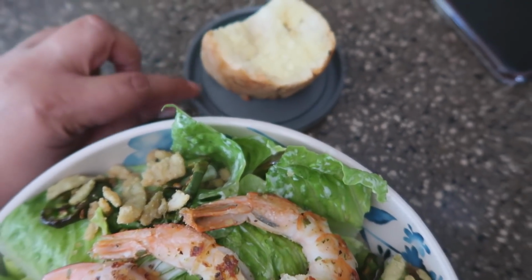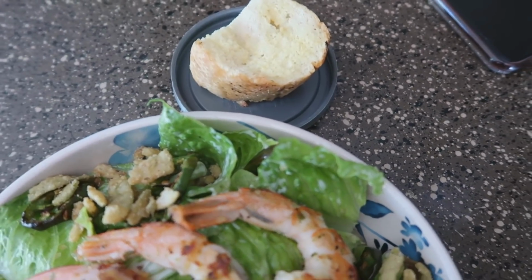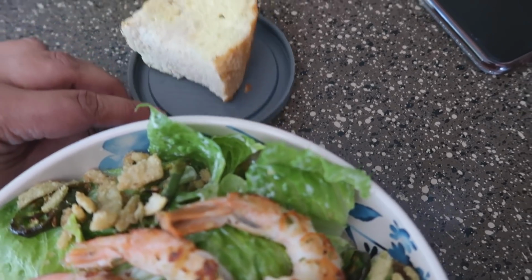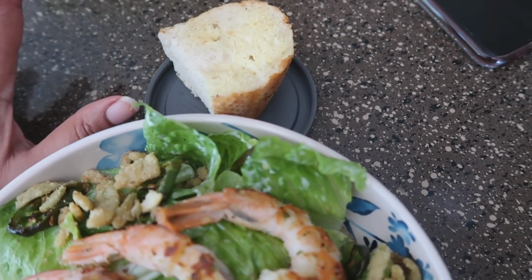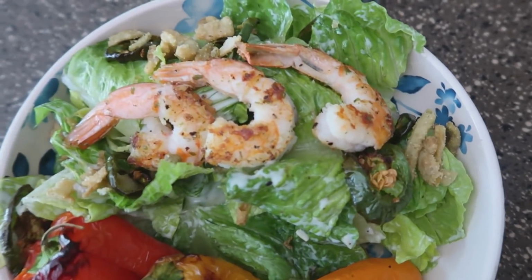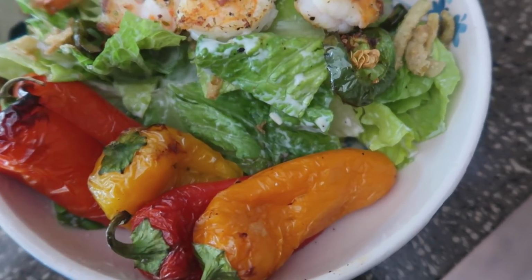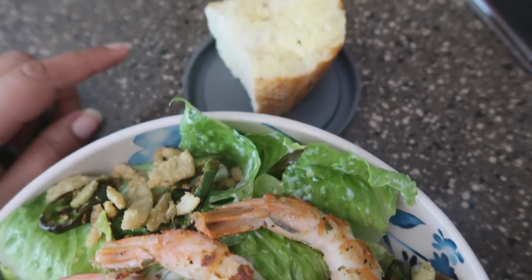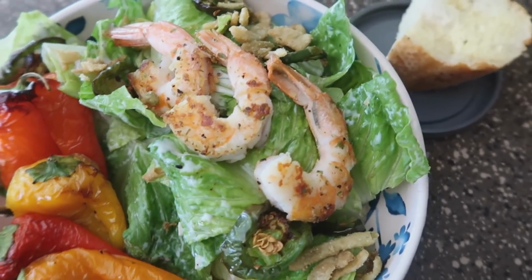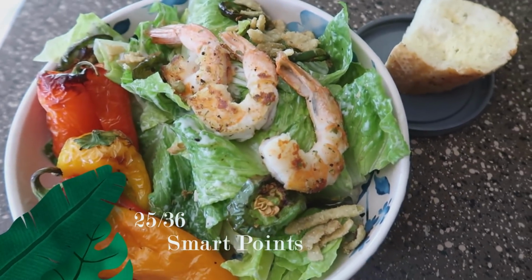And then instead of croutons, I just think croutons are too hard and I don't like biting into them. I have a piece of French bread from Walmart. 1 slice is 4 points, and I just did half a slice so that I can use it to get any extra dressing or to put with my peppers, whatever you like to do. So in total, this meal is 6 points and super satisfying and yummy.